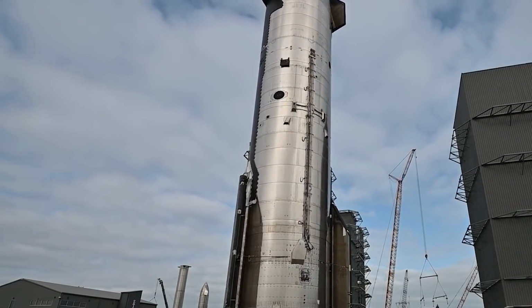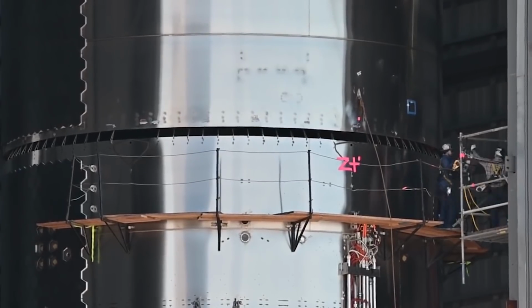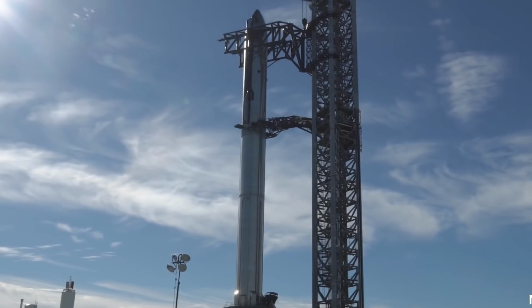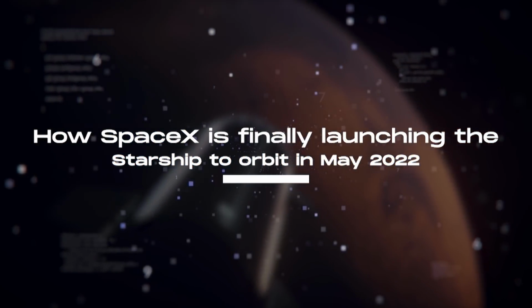But this is after upgrading the rocket. What new features has SpaceX added to the Starship, and what has been upgraded on the rocket? Join us as we dive into how SpaceX is finally launching the Starship to orbit in May 2022.